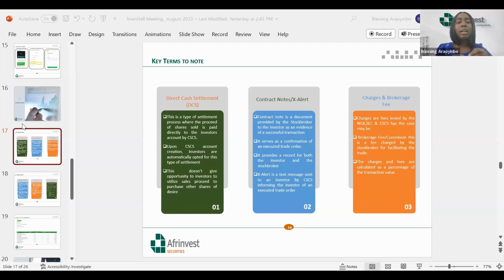It is the account on record when you were opening your CSCS that is the same account where you get this money. So just make sure it is that account that you want, because some people come back to us saying they stated in the mail that they wanted their sales proceeds to drop in a different account. If you are already on the DCS, that cannot work anymore, because the account you dropped at first is already registered, except you write to CSCS and they start the whole process of changing. So whenever you are dropping your bank details, drop what you will use or what works best for you.